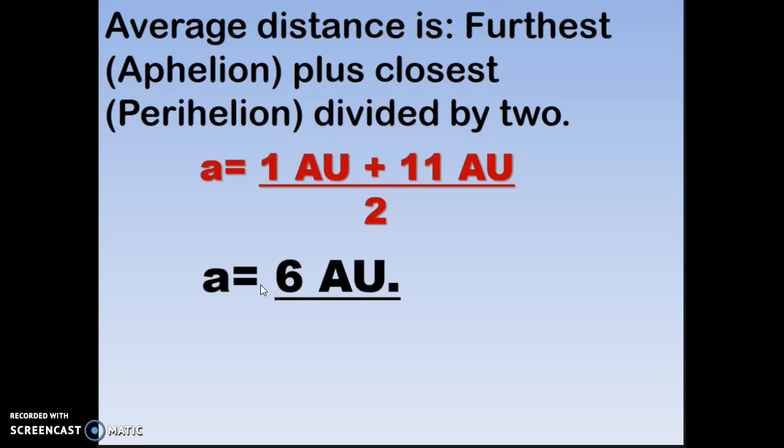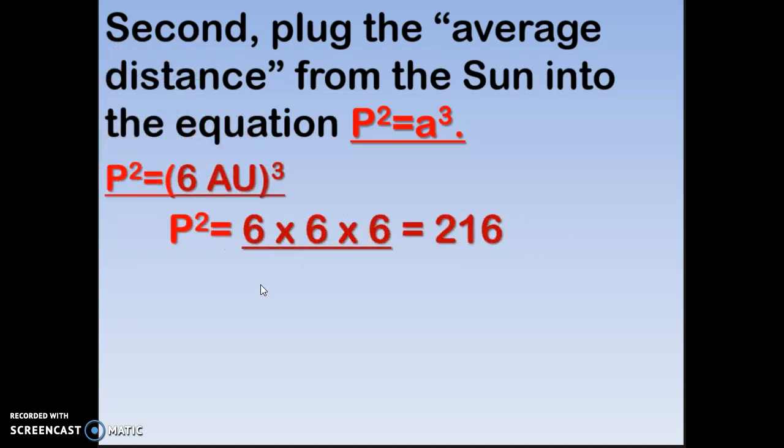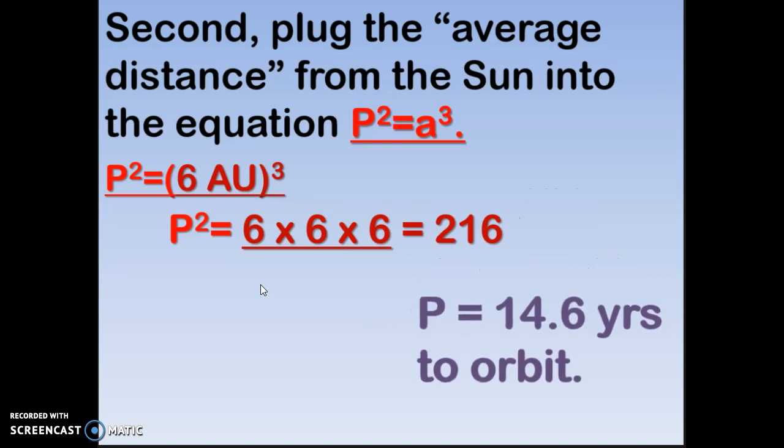Now we can find out how long this thing's going to take to orbit and come back to see it again. So we plug it in. P squared equals a cubed. So A, we found it as 6 AUs. 6 times 6 is 36, times 6 is 216. We take the square root of both sides to get P by itself. And P now equals 14.6 years to orbit. We don't know of any little rogue asteroids with an orbit that short, but there are a bunch of asteroids in the asteroid belt.